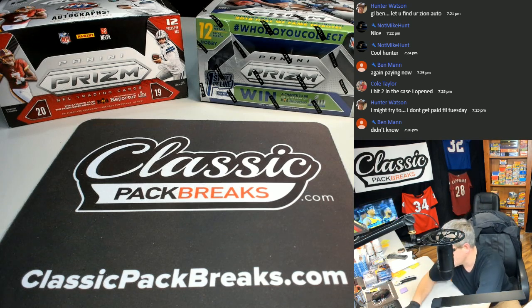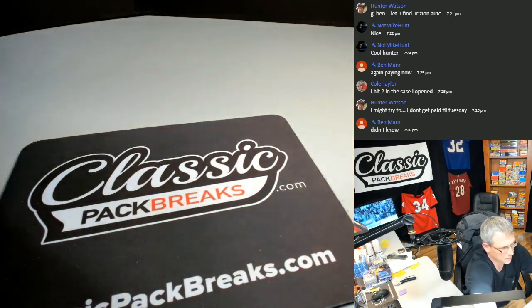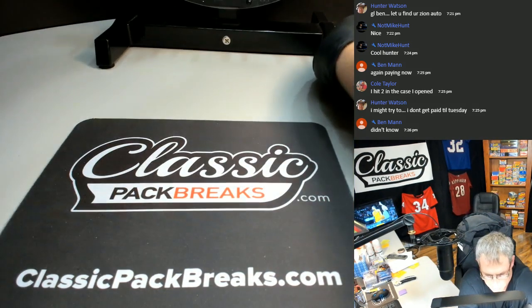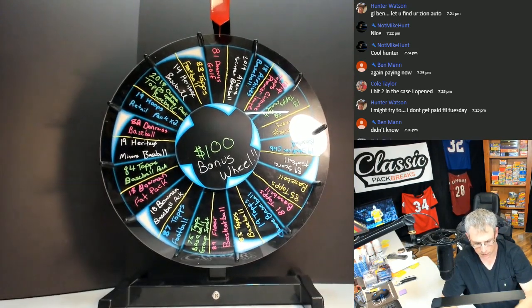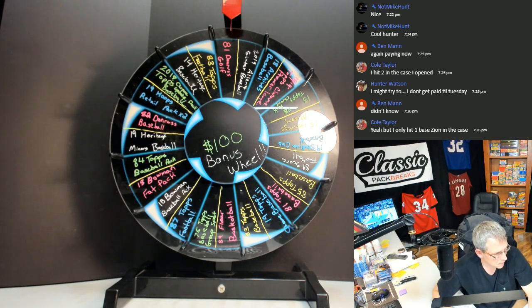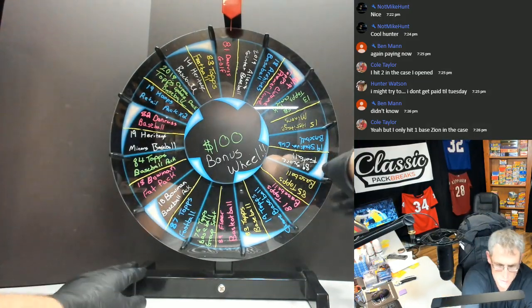Ooh, okay, same deal, guys. We're going two and two again. Got you another spot in the main website giveaway, Ben. Yeah, so I think that might be a pretty decent one, Cole. The Breakers were acting pretty hard about that little insert for Zion. I mean, it's probably not huge, but... One base Zion in the case. No short prints or anything?